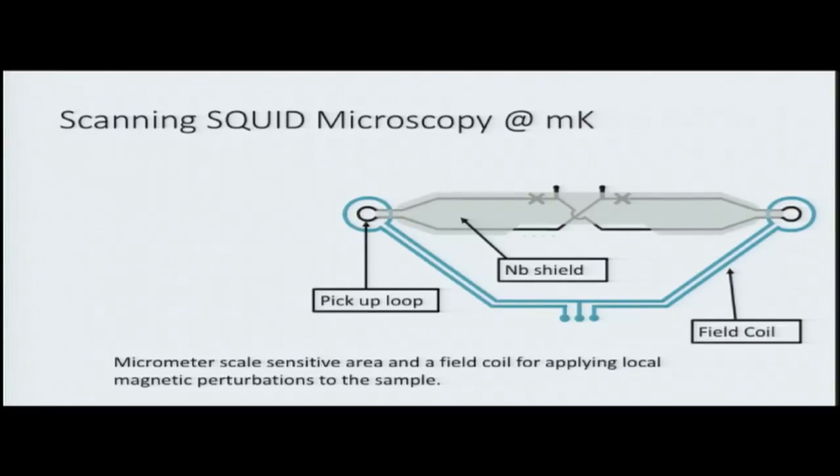And this is also the reason why the SQUID is designed nice and symmetric. If I actually run a current through the field coil here, because of this balancing loop in the back here, there's almost no net flux coupled into the SQUID while running a current in the field coil.